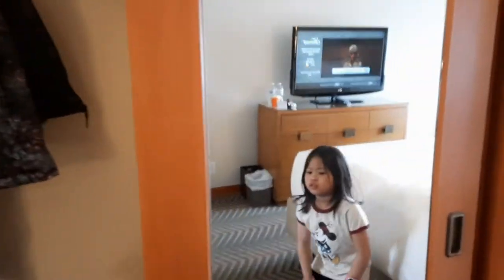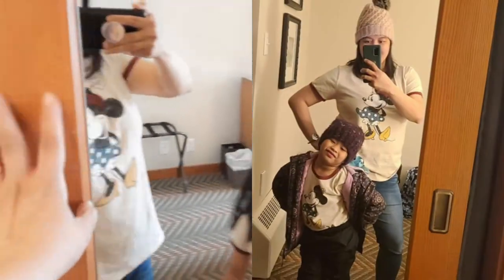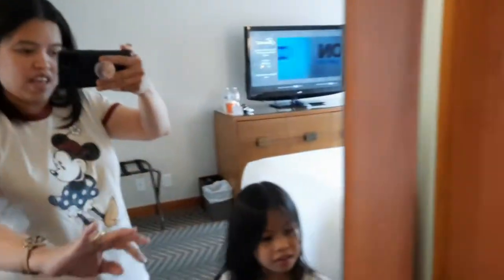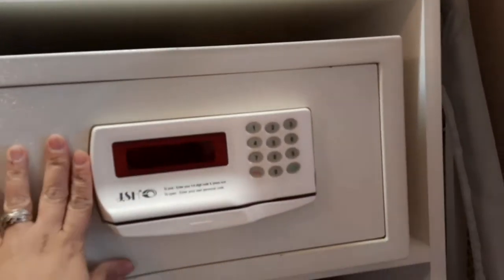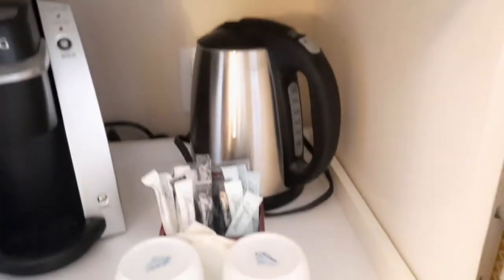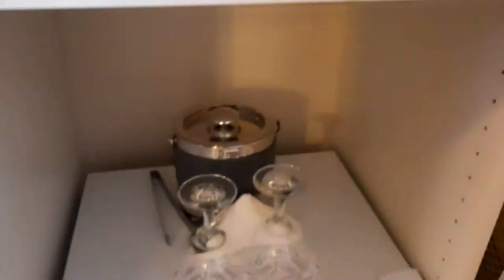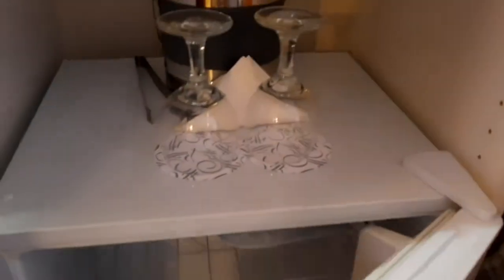And this is the area where we are going to put our jacket. This is our mirror, and when you open the other side, here you can see the iron, a safety lock, coffee, we have curry here, and for hot water, all of this, and we also have this one for the wine and for the ice cooler, and our small fridge here with butter inside.